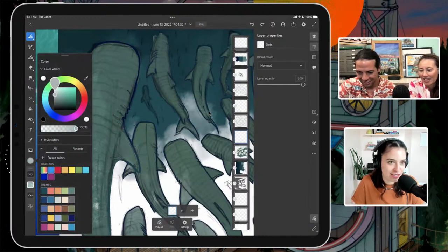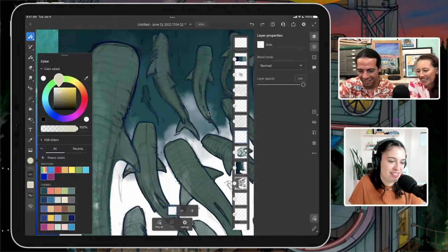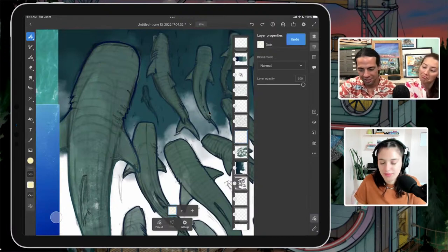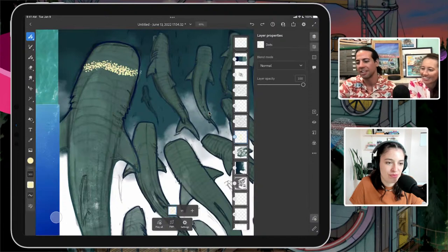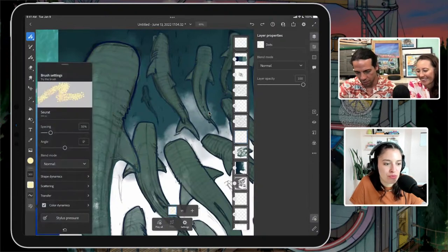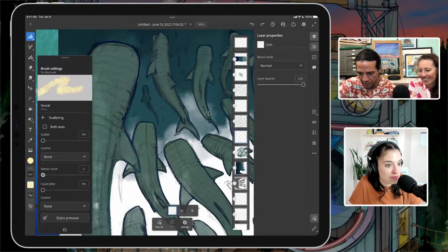Getting real hype here. There's a lot happening right now, you guys. Should we add a little yellow to that? Maybe. Because, I mean, whale sharks. Yeah. Okay, so let's change the. So that's a little too close. Dense. What if we go and we change our brush settings? Scatter it a little bit more. Stamp count. Was that what we did?